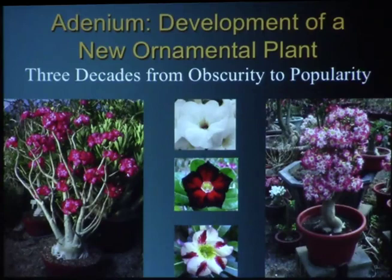Your brochure says the title is The Adeniums. That covers a lot of ground. This is almost entirely a talk about the development of Adenium in horticulture. And I like this story because it's one of the very few plants for which we have a nearly complete story of how it got into horticulture and who was involved in it. And it involves quite a few people, several of the names you will recognize, and a couple of them are even in this room.